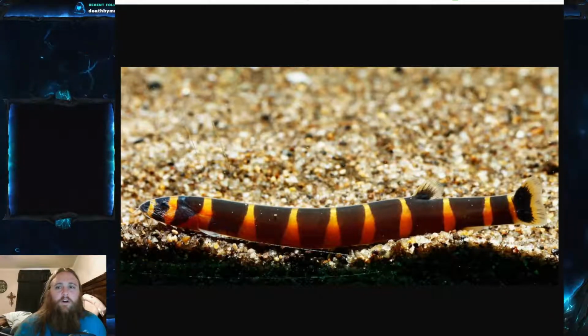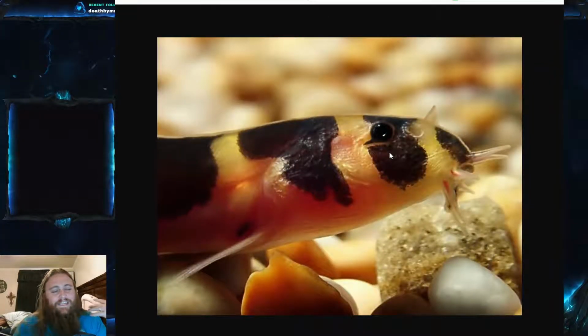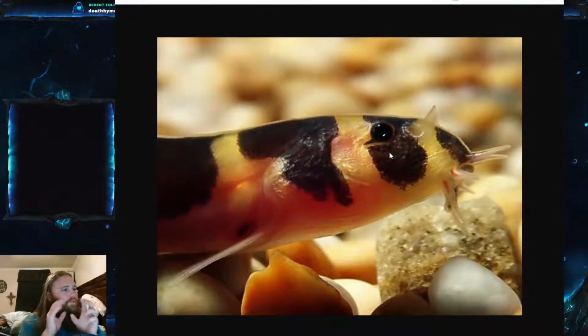And that's where these barbels come into play and why their eyes are protected and they don't really need to see them. They're using those barbels to find the little bits of food material in between the pebbles and the rocks and everything.